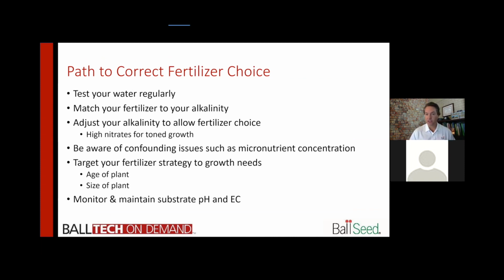Match your fertilizer to your alkalinity. We talked about those alkalinity values and how they reflect the amount of limestone that's in your water. So match that amount of limestone in your water to your fertilizer choice. And that may take acid injection for some of you. Think about those fertilizer choices and how that type of nitrogen not only affects soil pH, but it affects the growth of our plants. So we can get more tone growth if we select a high nitrate fertilizer, but that may not be appropriate for alkalinity unless we use acid injection.